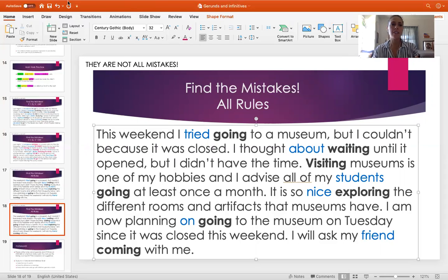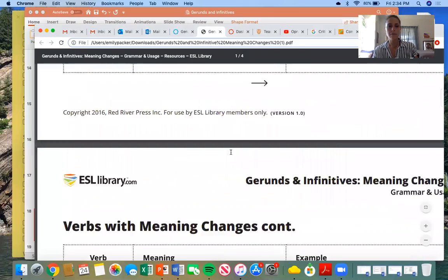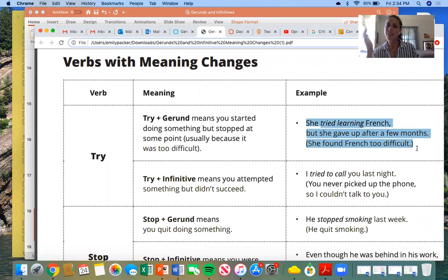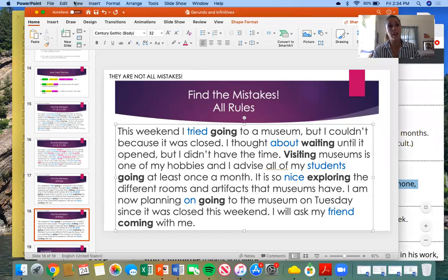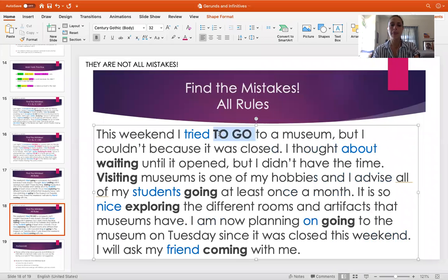Let's go back to our rule for try. It just means it was too difficult. So does it work here? Not really. But as I said before, try is one of those verbs that kind of is fine. But actually, this infinitive makes more sense because there's something outside of your control that prevented you from doing it. So we're going to change this to: I tried to go to a museum, but I couldn't because it was closed.